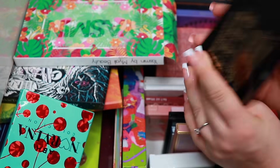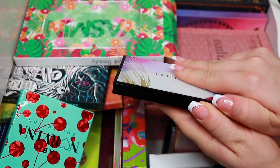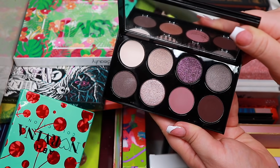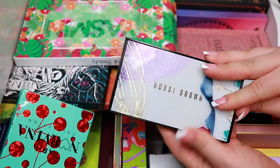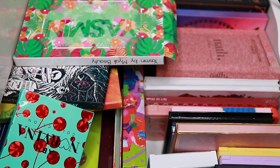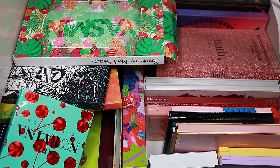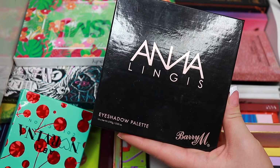This is the Bobbi Brown Modern Symphony eyeshadow palette that you saw me purchase in my Shop With Me video. Just looks like this. I think it's a cute cool tone palette, and since I don't have a lot of cool tones, I will keep it, but I'm not too sure that I will keep it for like years to come.